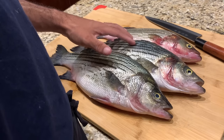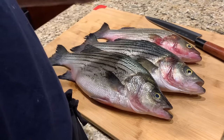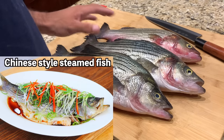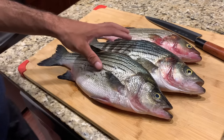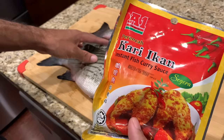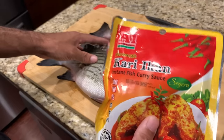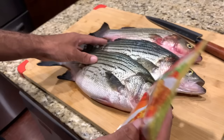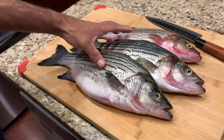But today, with these striped bass, I don't know what I'm gonna cook. I was thinking like the Chinese style steamed fish, but I might not do that. I got some Malaysian instant fish curry sauce a while back from the store. So I'm thinking I might just use this and make some fish curry. But I still don't know yet, so we'll see later. But first, we're gonna take the scales off.